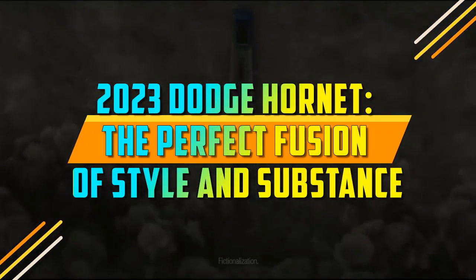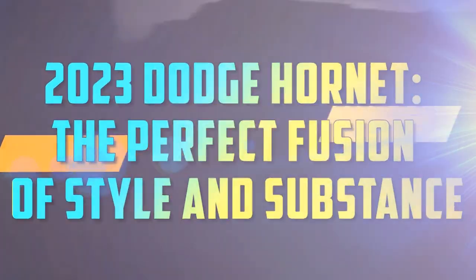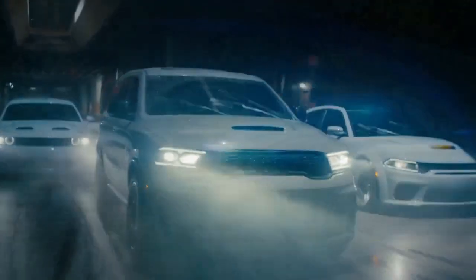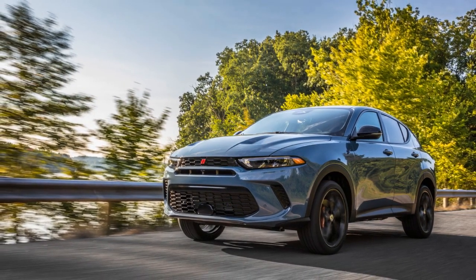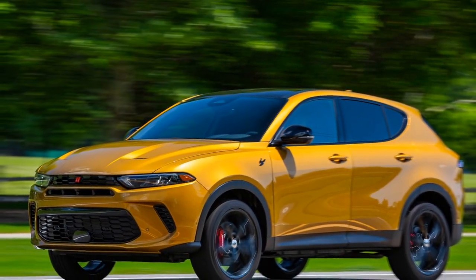2023 Dodge Hornet, the perfect fusion of style and substance. The automotive world is one that never stands still, with manufacturers striving to innovate and deliver the next big thing. In 2023, Dodge, a brand synonymous with American muscle and performance, introduced us to their latest creation, the Dodge Hornet. This article delves into what makes this model stand out in the increasingly crowded automotive market.